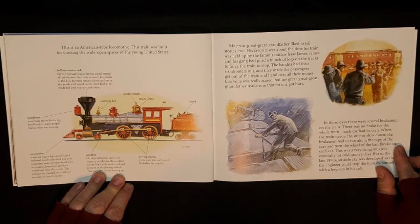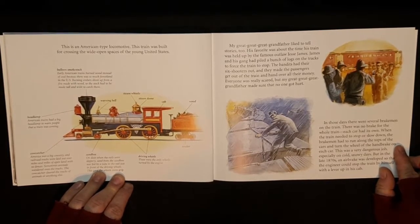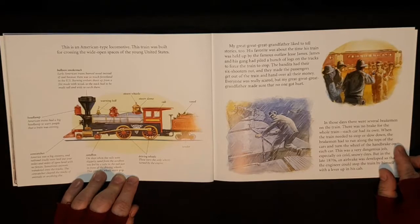My great-great-great-grandfather liked to tell stories, too. His favorite was about the time his train was held up by the famous outlaw, Jesse James. James and his gang had piled a bunch of logs on the tracks to force the train to stop. The bandits had their six-shooters out, and they made the passengers get out of the train and hand over all their money. Everyone was really scared, but my great-great-great-grandfather made sure that no one got hurt.